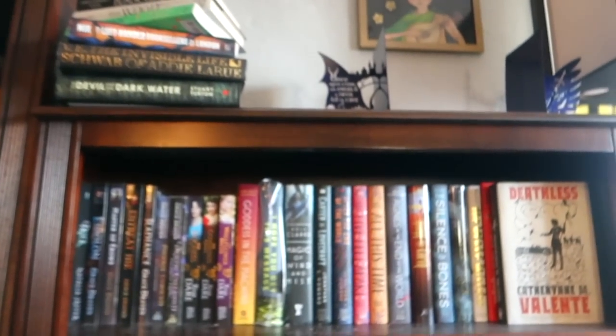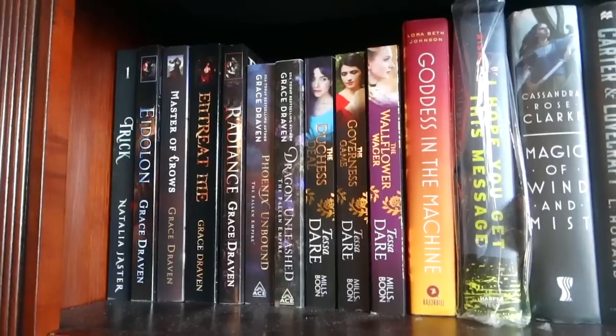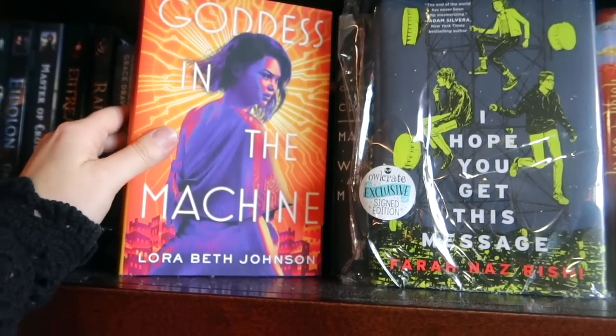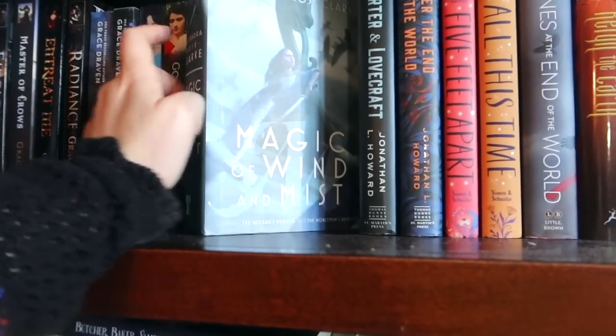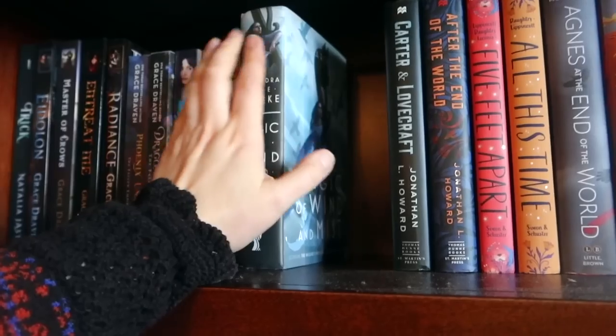Last bookcase, shall we? Want my Grace Draven books, Tessa Dare books. Those. These are some more book box books that I'm probably never gonna read. It's a cool cover. Yeah, I'm not gonna read these. It's just the truth. Alright, get rid of those. This I got because it's Viking-y. No one is shocked. That stays.